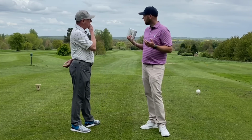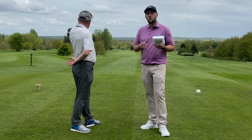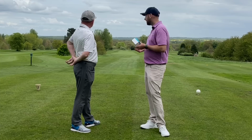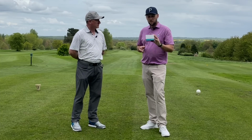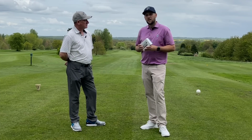So we're going to put it through its test today. We're going to see how it compares. We're going to see with the slope, with it being a little bit more lightweight. Is that something Dave would invest in, and would he be suggesting it for you guys, the Everyday Golfer?